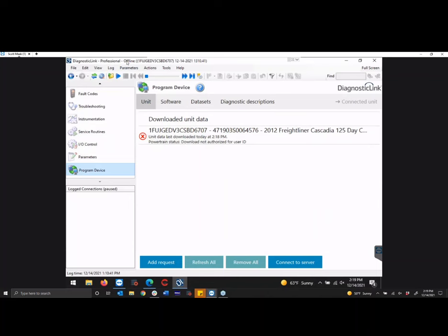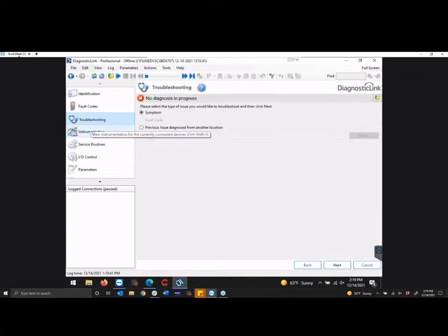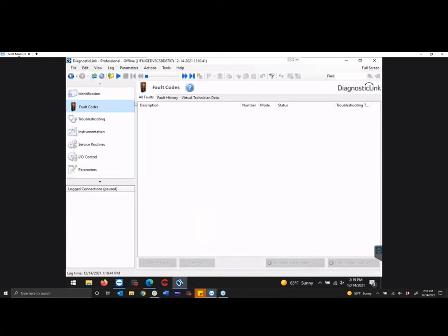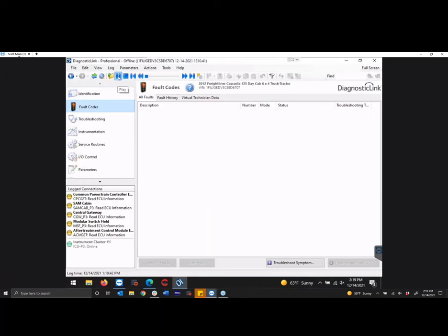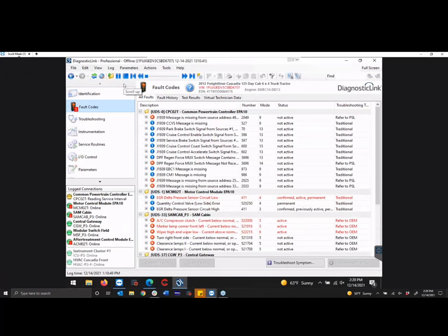Now once it does that, notice up here it tells you offline, shows you the VIN number, and shows you the date. You'll notice up here, if I click on fault codes or troubleshooting or whatever, there's not much going on until I click play. Now once I click the play button right here, it takes me through my actual session.